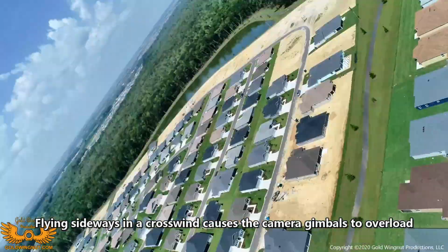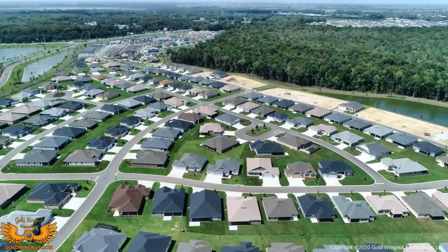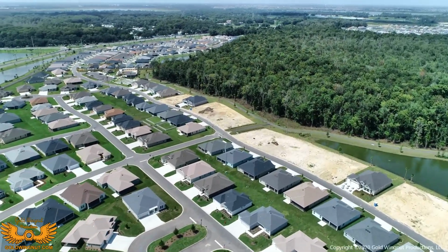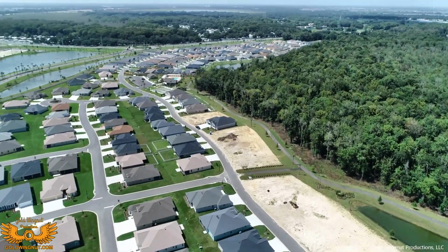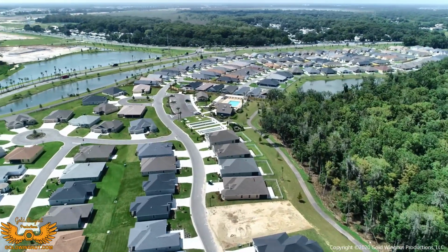Almost all of the view lots here in the village of Bradford are sold, however there are still a couple left. There are 8 homes up ahead with a fenced-in backyard. 4 of them are still available.